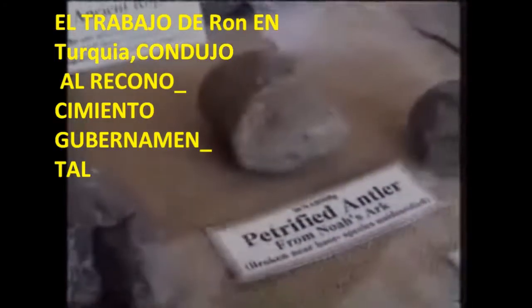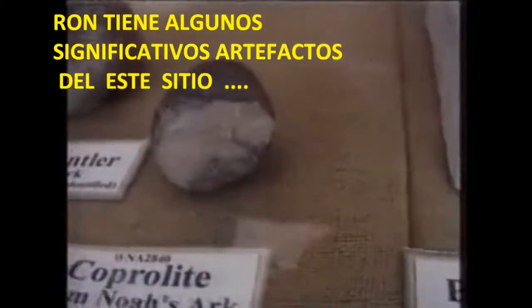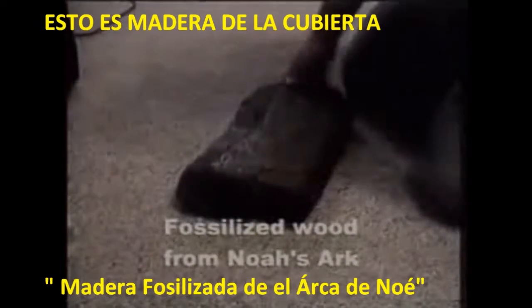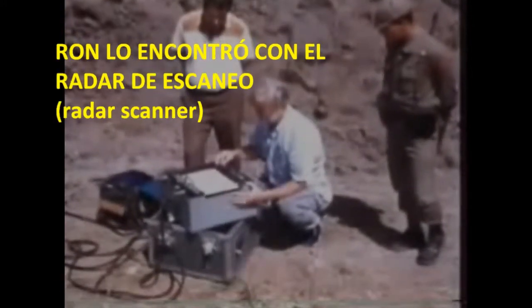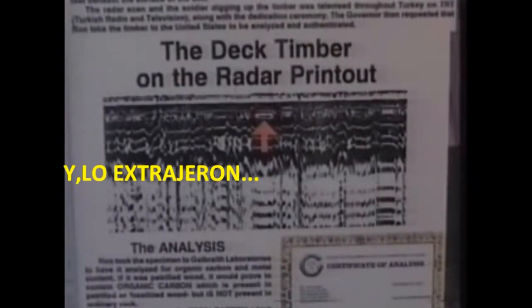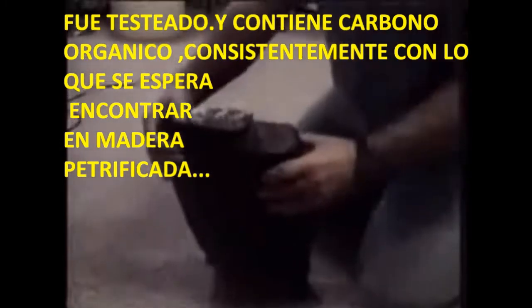Ron's work in Turkey led to government recognition of the site of Noah's Ark. Ron has some significant artifacts from this site. This is deck timber. It was taken from near the back of Noah's Ark. Ron found this on the radar scan, and they dug it up. It's been tested. It contains organic carbon, which is consistent with what you find with petrified wood.